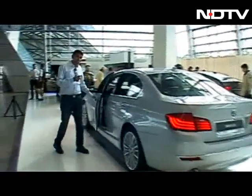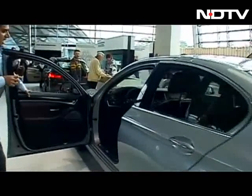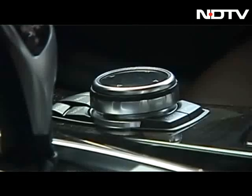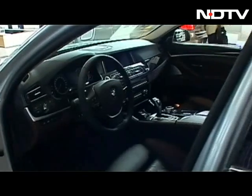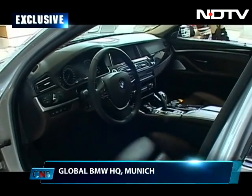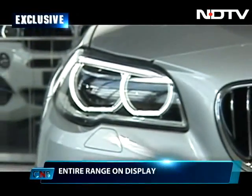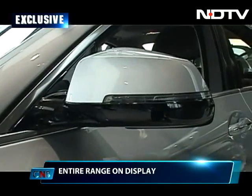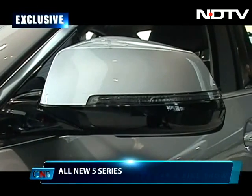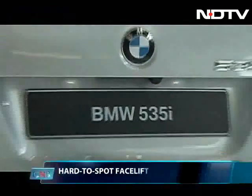On the inside, the luxury trim does become a little more apparent because you've got these dark leathers. And the iDrive knob, well, that's the bigger one. So that's the updated iDrive system. That's the changes on the new 5 Series sedan. So the 5 Series has been tweaked, only so. The LED indicators integrated into the side rearview mirrors are also new, by the way. As you would have guessed, in India, the highlight will be the new trim lines and not much else.